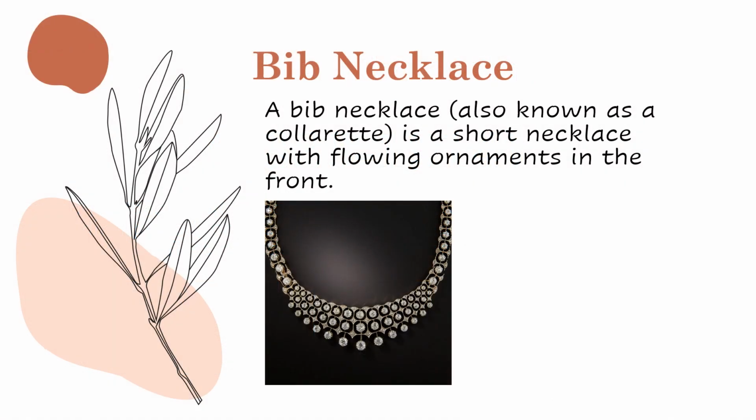Bib necklace. A bib necklace, also known as a collarette, is a short necklace with flowing ornaments in the front. A bib necklace is one composed of several strands of beads or gemstones that hang in a bib shape. Bib necklaces can also be fringe or collar style necklaces, evoking a bib-like shape. A short necklace, usually with pendants or other ornaments hanging from the front, also known as a collarette.